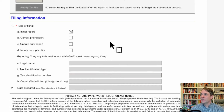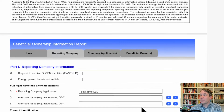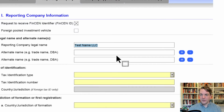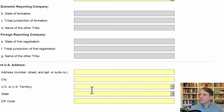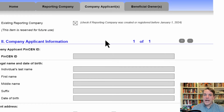We're going to, again, just use initial report. And this is a 4-page PDF that's following along with the same information we had before. What do we have? If you want a FinCEN ID, you can tick that box. Reporting company legal name, you're going to put in, like I did, test name LLC. If there are trade names, you can add those in. Identification number, type, again, EIN, Social Security, foreign, where was it formed, what's the current address, going on to page 3. If it's an existing reporting company, it'll gray out all the information on the company applicant.